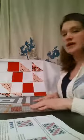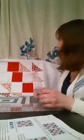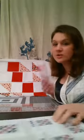So I hope you guys are all having a nice evening. We're almost a third of the way done with our block challenge. We're on block 3, and this Thursday we'll be getting block 4. So that's exciting. Block 3 is probably the easiest block in the whole challenge.